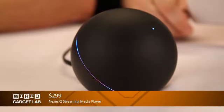Right. And also, it's tied into this. It's tied into that. So where this is $200, this is $300, and a lot of people are questioning, well, what is this, and why does it cost so much? So this is the Nexus Q. It's an audio streamer, essentially. And video streamer. It's a media streamer.